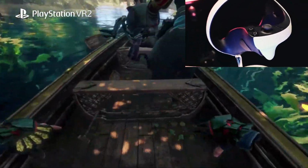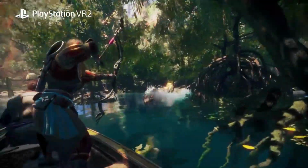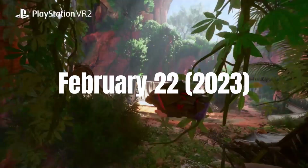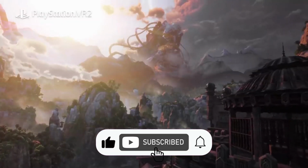The PSVR2 is the next generation of virtual reality headsets, and it promises to take gaming to a whole new level. This exclusive PlayStation 5 accessory is set to release on February 22nd of 2023, and it's time to get excited. Let's talk about the price.